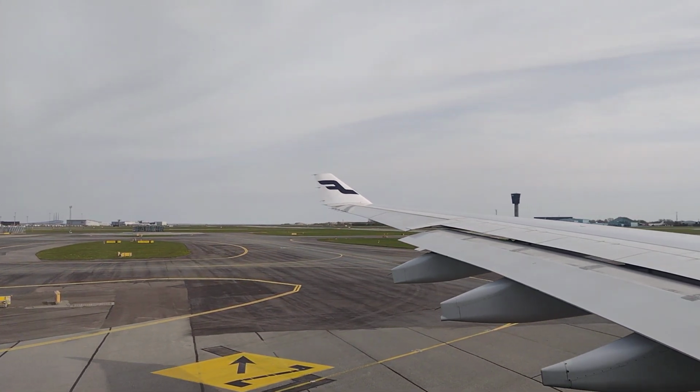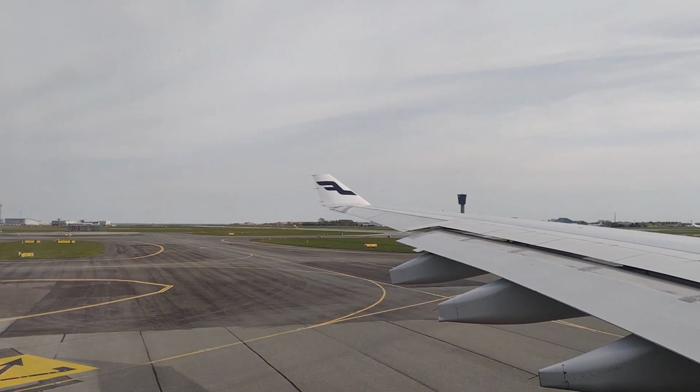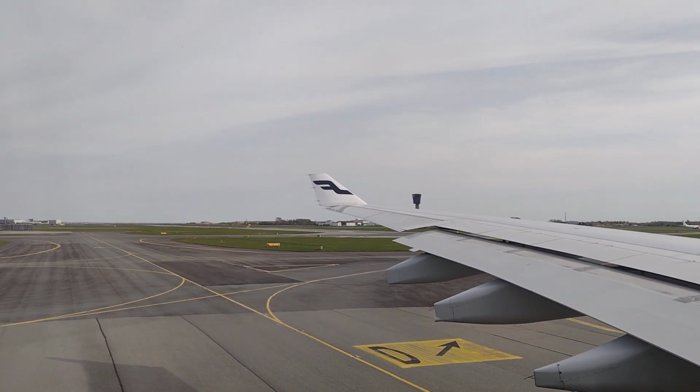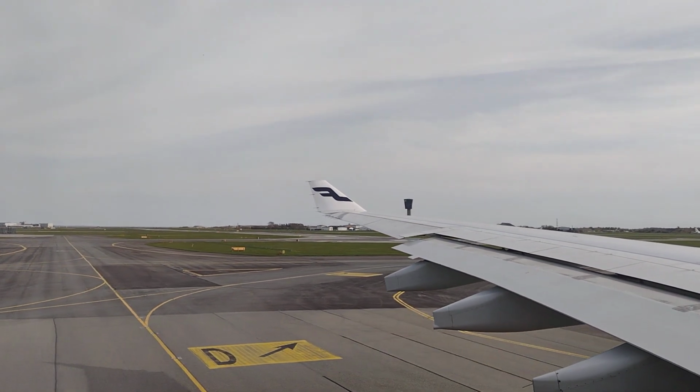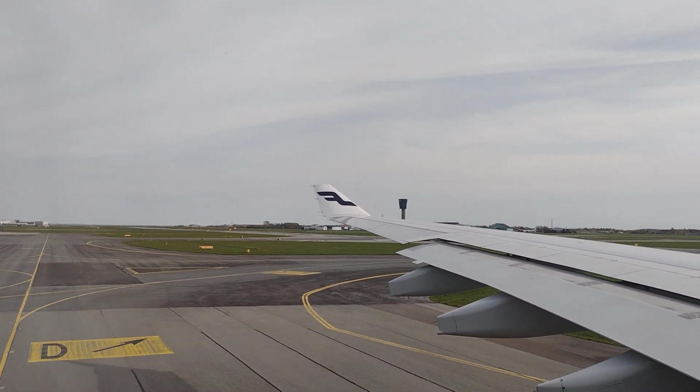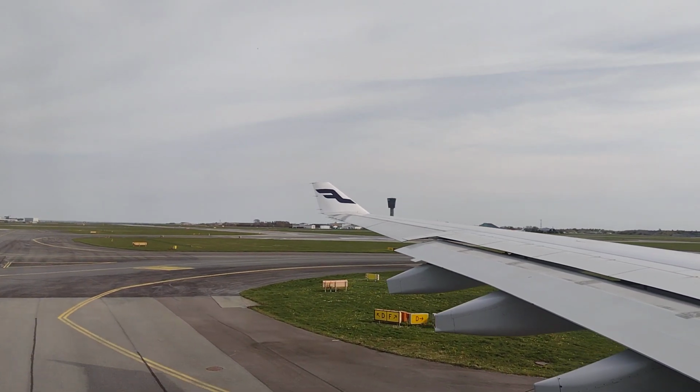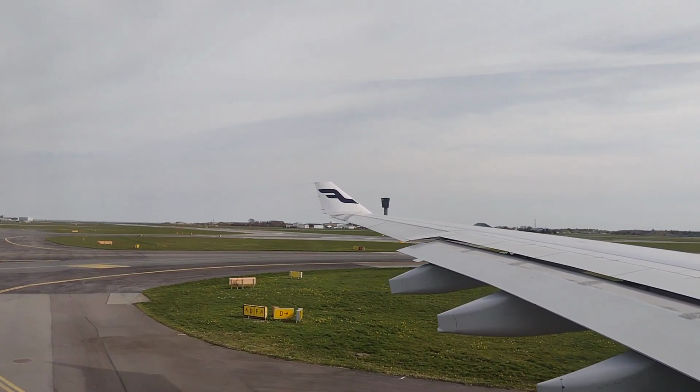You'll find the safety features of this aircraft in the safety card located in your seat pocket. We kindly ask you to take a moment and review the important information on the safety card before takeoff. If you have any questions, please don't hesitate to ask our crew. We are here to help.